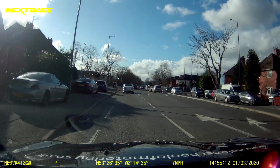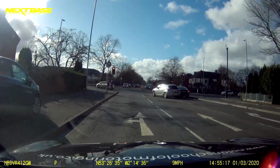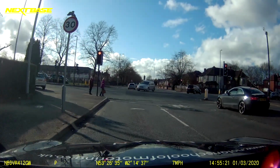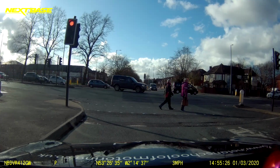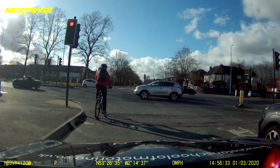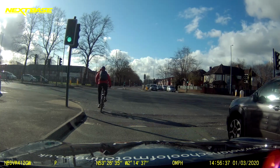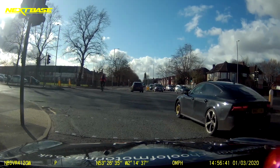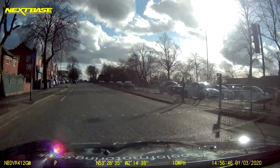As we approach the traffic light control junction, we can see a change in the speed limits. The speed limit has now changed back to 30 mph. Always check your left exterior mirror when turning left at traffic lights, making sure to see any cyclists around your vehicle.